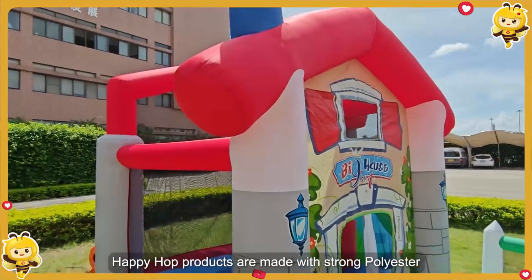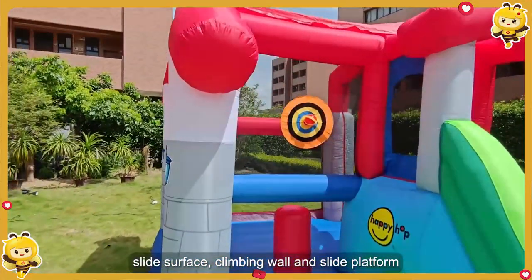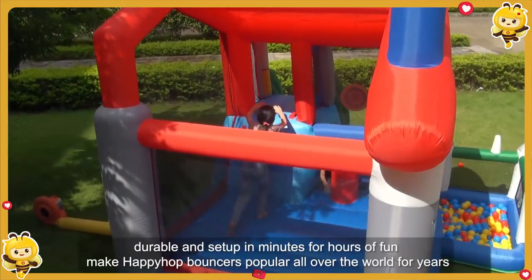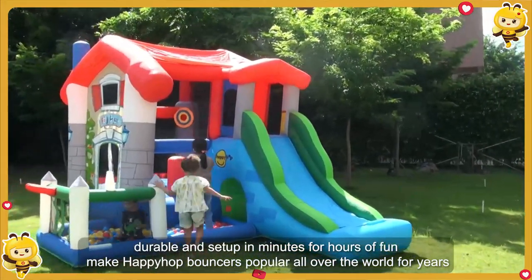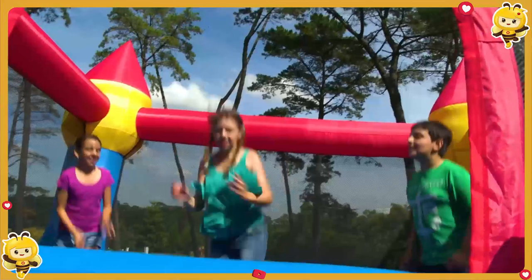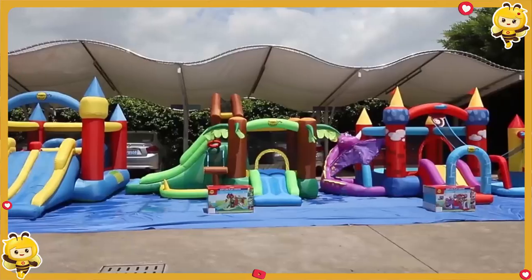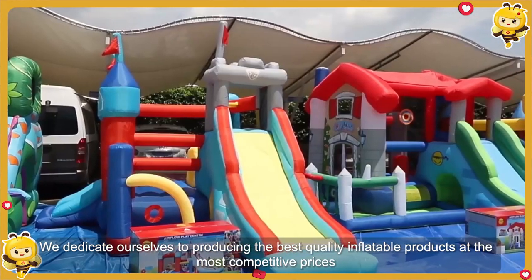Happy Hop products are made with strong polyester for the key parts such as the bounce surface, slide surface, climbing wall, and slide platform. We use high-level heavy-duty laminated PVC to be more durable. The features of compact design, being durable, and set up in minutes for hours of fun make Happy Hop bouncers popular all over the world for years. We dedicate ourselves to produce the best quality inflatable products at the most competitive prices.